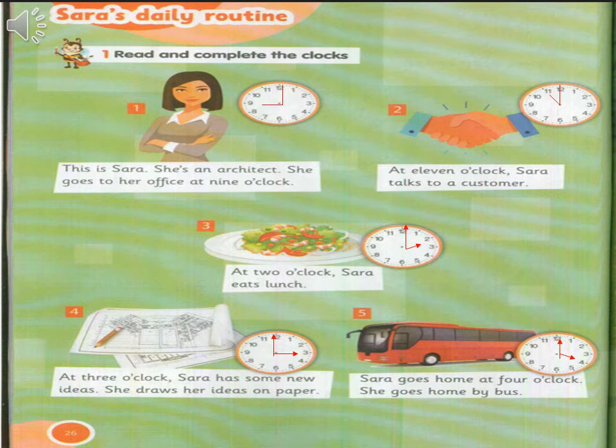Now open your student book page number 26, exercise 1. Read and complete the clocks. Number 1. This Sara, she is an architect. She goes to her office at 9 o'clock. Number 2. At 11 o'clock, Sara talks to a customer. Number 3. At 2 o'clock, Sara eats lunch. Number 4. At 3 o'clock, Sara has some new ideas. She draws her ideas on paper. Sara goes home at 4 o'clock. She goes home by bus.